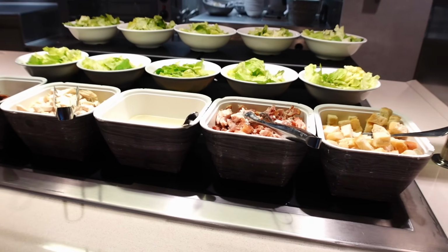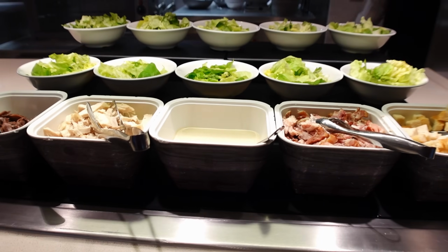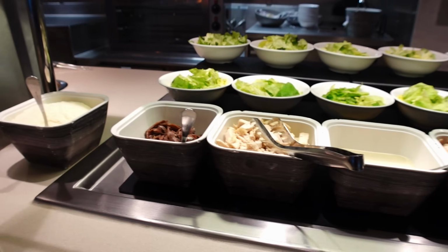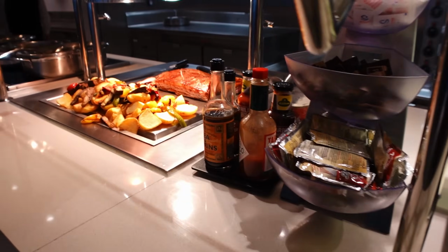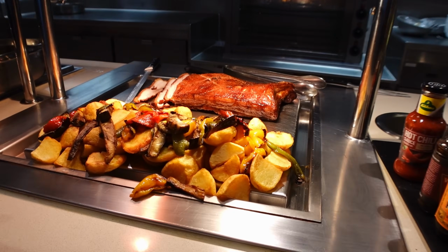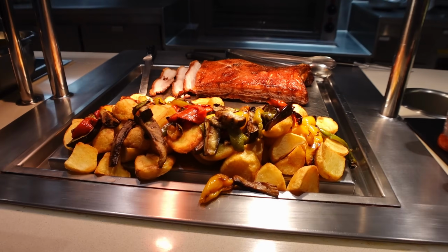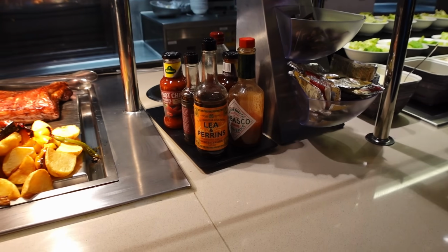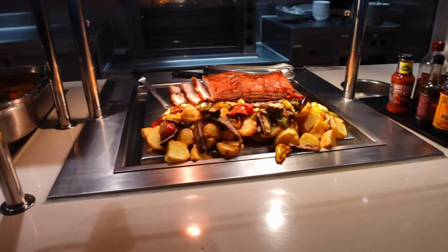So this bit here is like make your own little Caesar salads. You can put chicken in, no chicken, anchovies. So whatever you like in your Caesar salad, that's what you can have. So today's roast meat is crunchy roast pork belly with some roast vegetables there. That looks really nice. And there's some sauces and accompaniments at the side of that. So if you want to spice it up with some hot sauce, you can do.